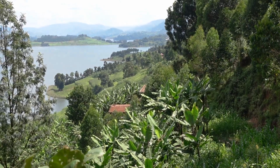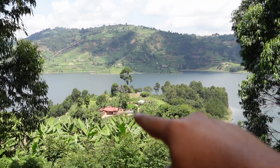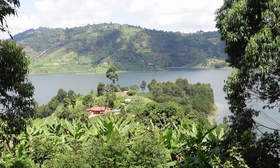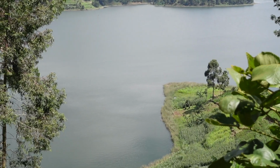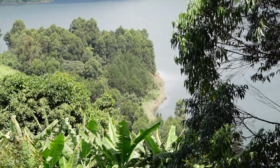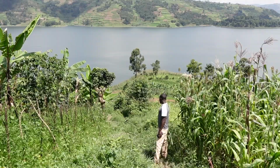So we've made it down about halfway, and Johnson was just telling us there's just 2 or 3 families that now live at the bottom of the lake because of the lack of access. Most of these people have to literally climb up and down to get any work done if they have to reach the top of the village, and if they have to go into town, then the only way they can get public transport or boda bodas is to come to the village at the top. So they still have to walk upwards at least like 2 or 3 kilometers, which is not easy, especially if they're older.